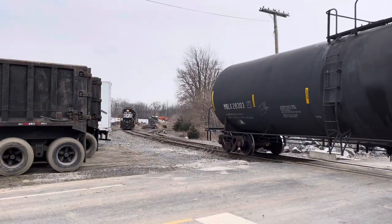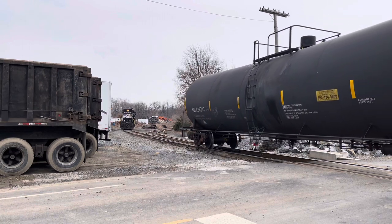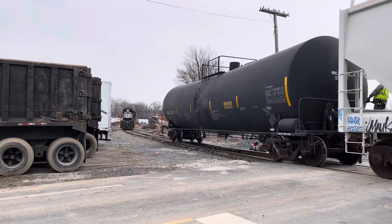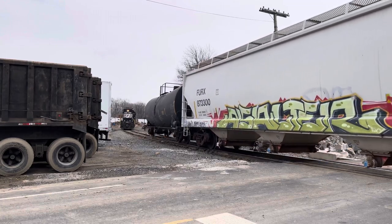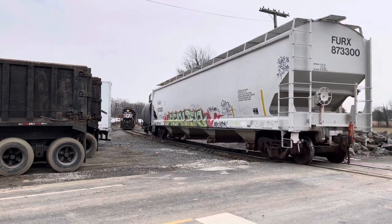With NS3472 now disconnected from the two cars, the conductor hops on board of the tanker and releases the handbrake. You can see both cars rolling down the hill into Stockertown Yard. They would later uncouple the tanker and take the covered hopper back to Allentown.